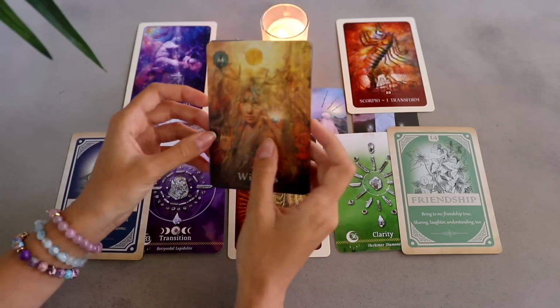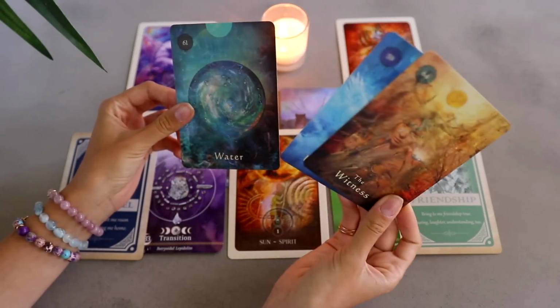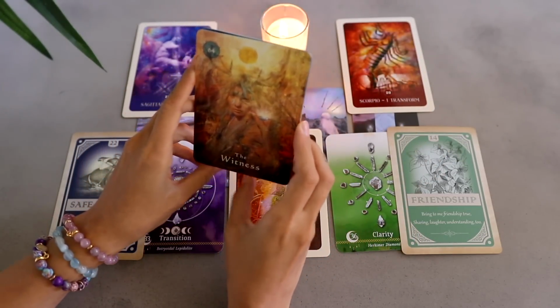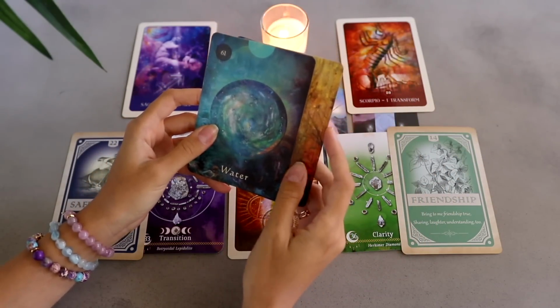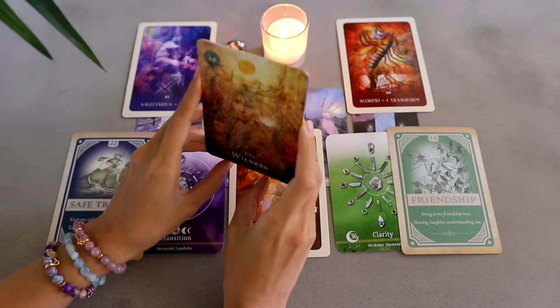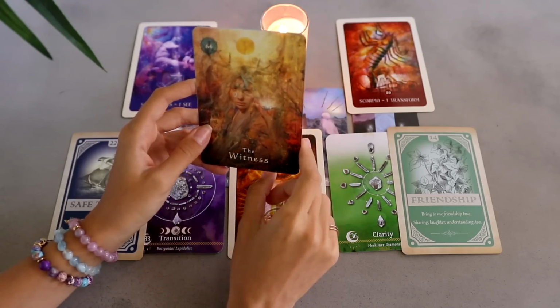The last 3 cards that we have over here are the Witness, Upper World, and Water. So yeah, you guys are definitely water benders. Just kidding. If you guys have ever seen Avatar: The Last Airbender, you understood that joke.